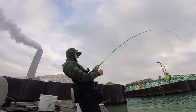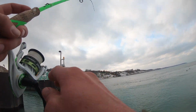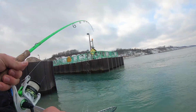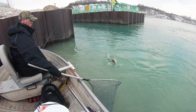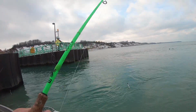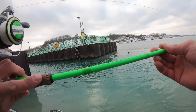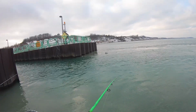There he is. Yeah, we can net this one since it's only a single hook. Won't be all messed up. Oh, he's off. Damn it. Well, the Callan's jigging minnow worked. It's a 7'1" medium heavy fast action. Oh, this is my favorite rod.